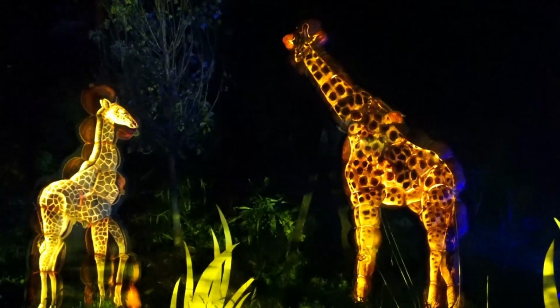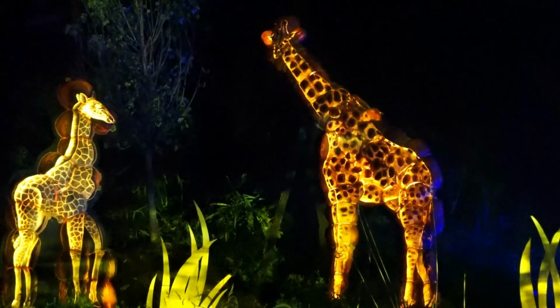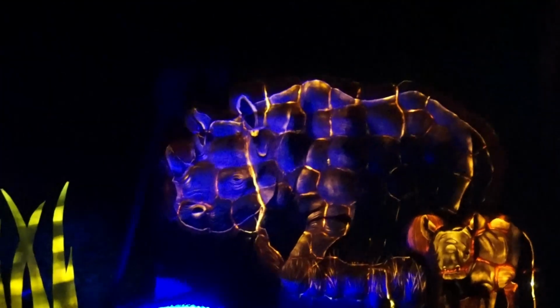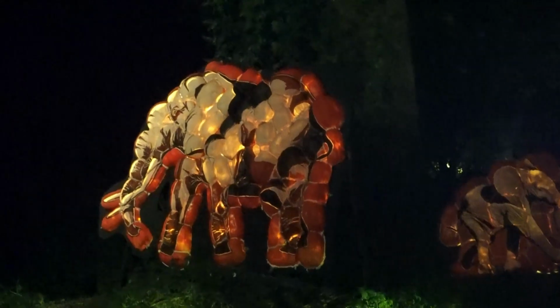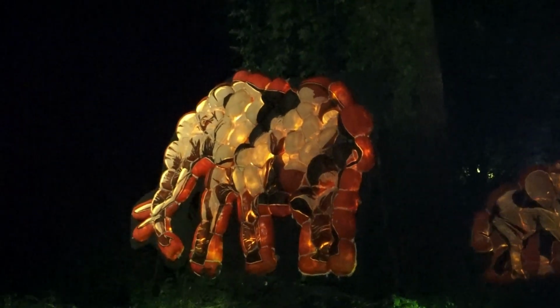Here are the giraffes. And they are standing relatively high. I'd say maybe 12, 15 feet high. And there is a rhino pumpkin carving back there. Yeah. With a baby rhino too. And over here we have our elephants. Look at that. We have a mama and baby elephant. That is so awesome. That's great.